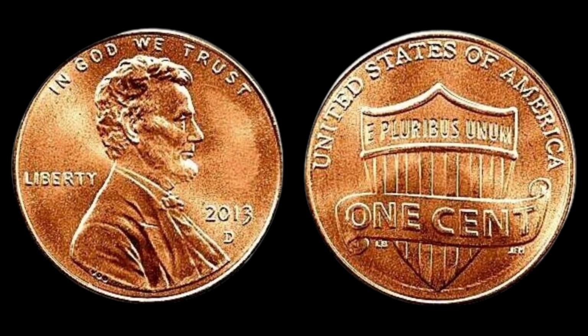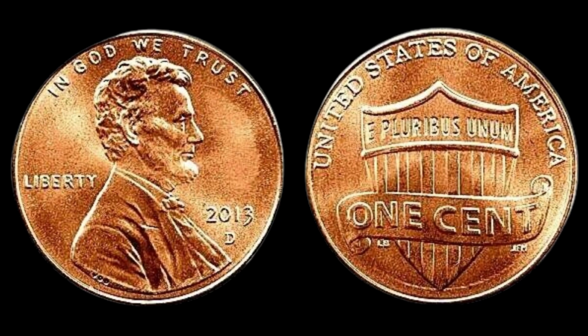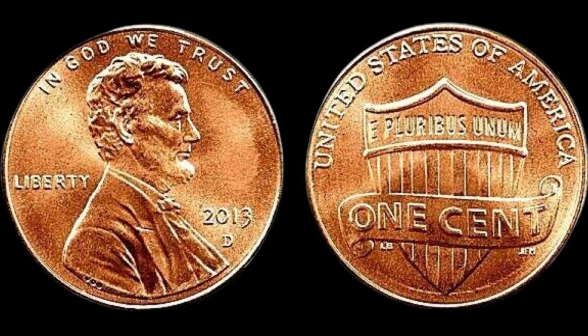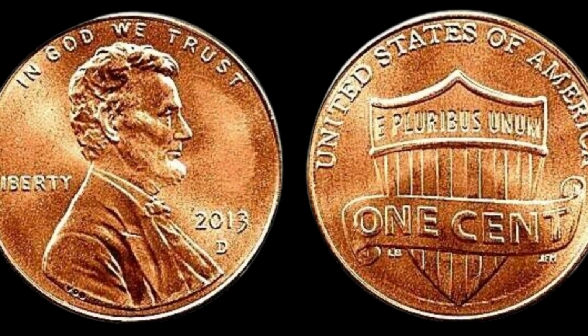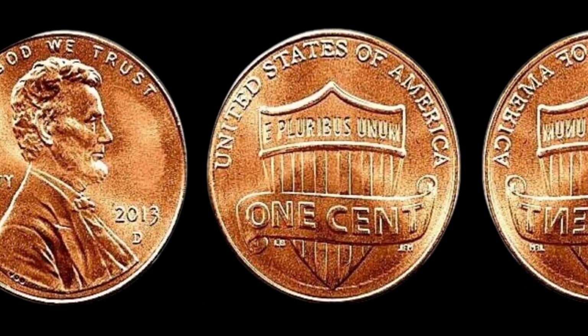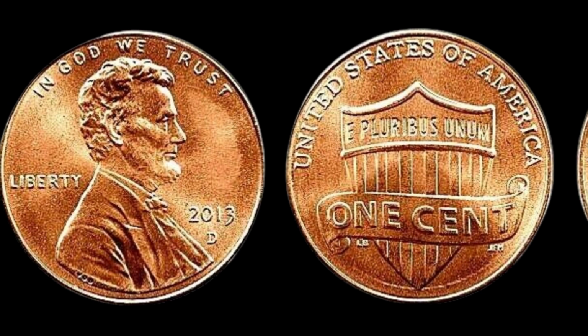Even if you don't find a $5.4 million penny, coin collecting is a fascinating and rewarding hobby. Here are a few tips to get started. Store your coins in protective holders to preserve their condition. Research mint errors and key dates to focus your search. Network with other collectors to share knowledge and tips. Remember, patience and persistence are key. Who knows? Your next penny could be the big one.